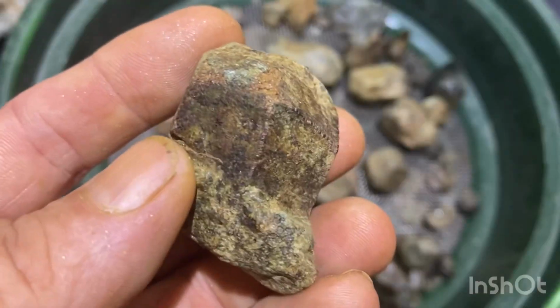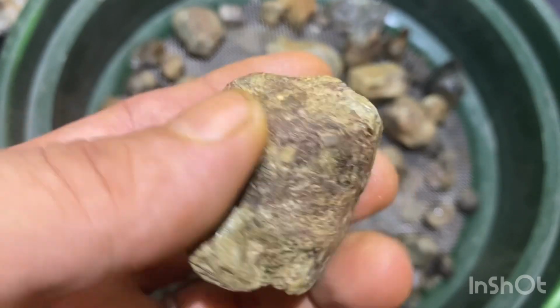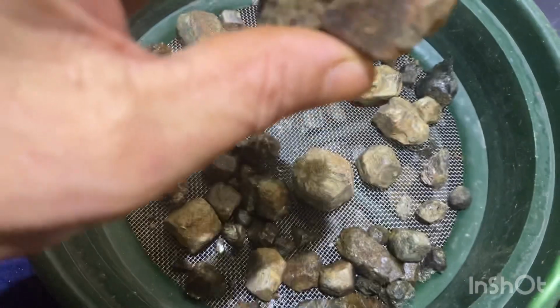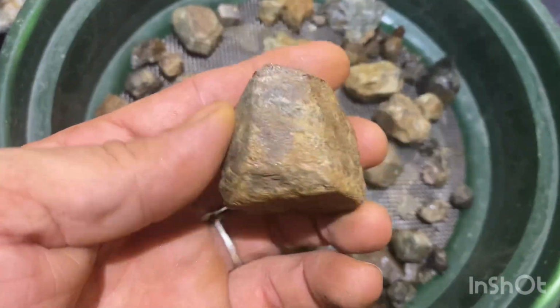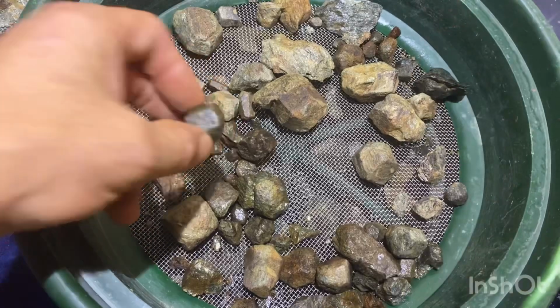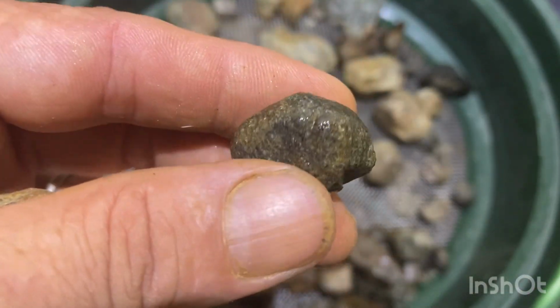Hey, so we made it back last night. I ended up not getting anything really cleaned up. I started to go through and try to polish some of these, and I took a scrap piece and tried to polish it, and it just kind of turned to dust. So it was a little more brittle than I thought it was going to be.